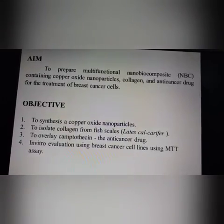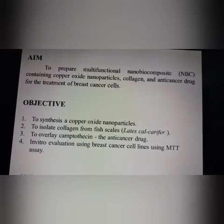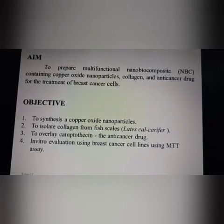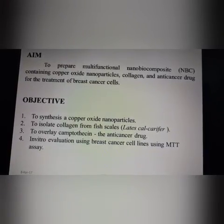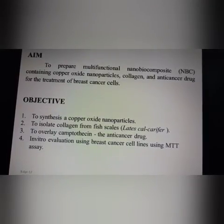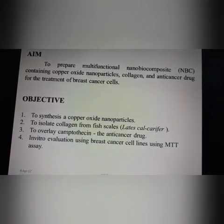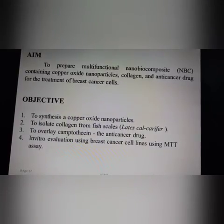First, the synthesis of copper oxide nanoparticles. Copper oxide nanoparticle acts as a carrier material to take the drug to the targeted site. And collagen acts as a binding material between the copper oxide and the drug. Collagen is extracted from fish scales, which is more biocompatible. Camptothecin is an anti-cancer drug for the treatment of breast cancer cells. Finally, we tested the developed nanobiocomposite using the MTT assay.